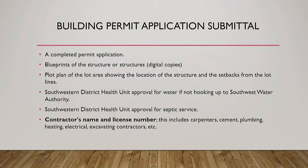If they're having their water from the Southwest District, if they're having a well, then they need something from the Southwestern District Health Unit approval for digging a well. If they are going to hook up to Southwest Water Authority, then they need to show that they have water and sewer services, and also for septic from the Southwestern District Health Unit, and then the contractor's name and license number. And this includes any carpenters, people doing cement, plumbing, contractors, heating, electrical, and so on.